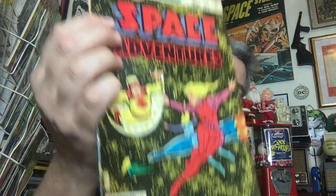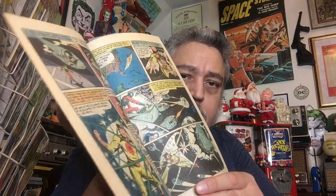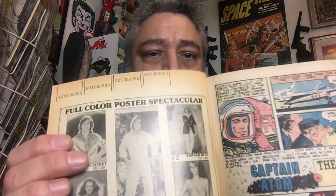There's another issue of Space Adventures number 11. You know, Charlton knew that the Steve Ditko art that they had in their files had some value to comic collectors, so they would reprint it. Here are the popular stars of the time: Sean Cassidy, Cheryl Ladd, Farrah Fawcett Majors, Grizzly Adams, a giant-sized Sean, Parker Blue.